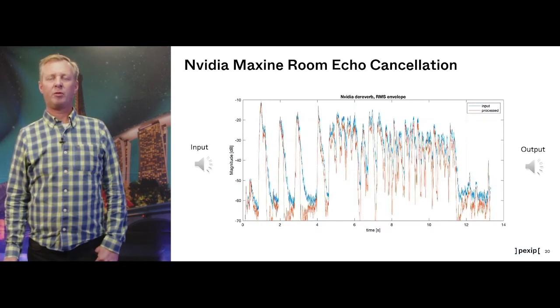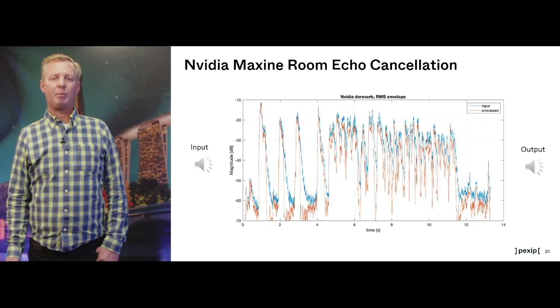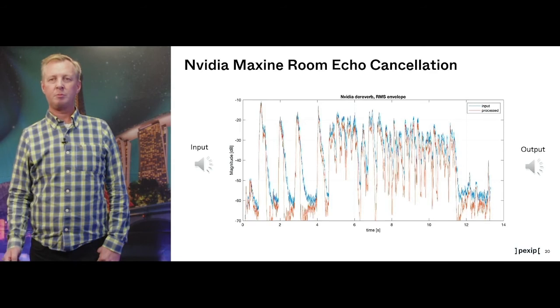So this is the energy in the audio signal. The blue is before passing it into the Maxine room echo cancellation AI, and the red graph is after passing it through the AI. What we're seeing here is that the energy in the red plot drops off more rapidly after the speech impulse than the blue plot. So I'm going to play a couple of snippets so that you can hear what I'm talking about. So this is the input.